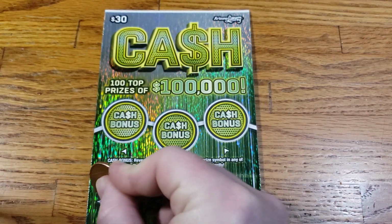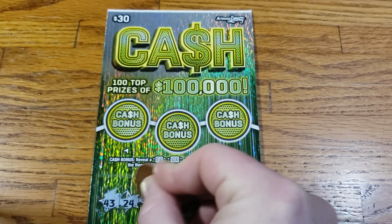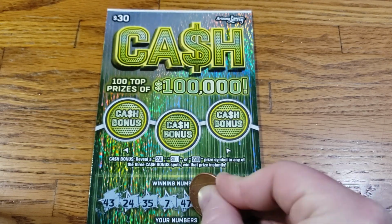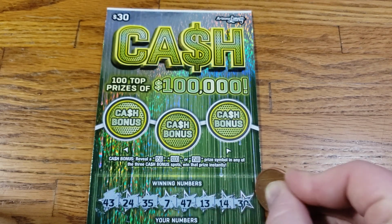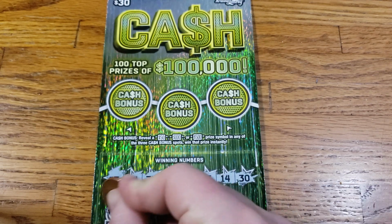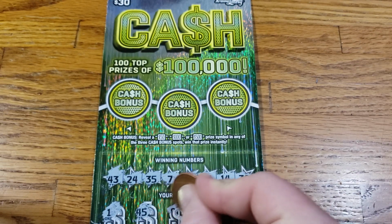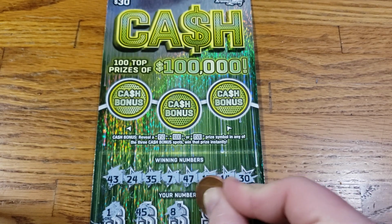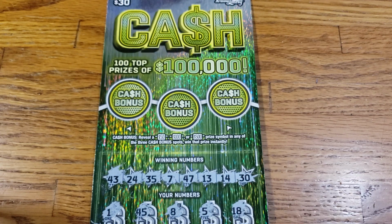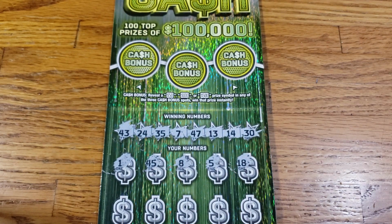Winning numbers are going to be 43, 24, 35, 7, 47, 13, 14, and 30. One, 45, 8, 5, 18. Switch out coins. Sometimes these $30 cash tickets do not seem to scratch very well.